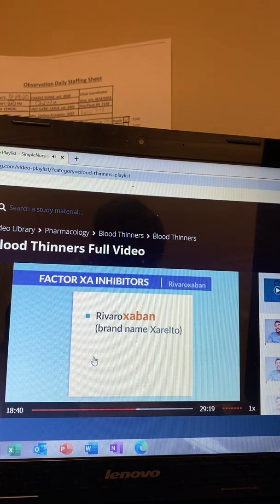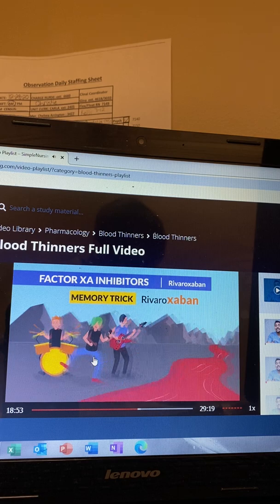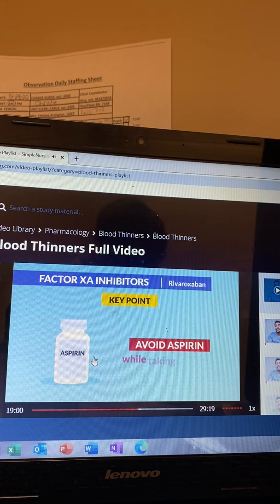Now, a new oral anticoagulant for atrial fibrillation patients, rivaroxaban. The brand name is Xarelto. So the memory trick for rivaroxaban, just think of a river rock band, because blood flows like a river. Now, the key point is we avoid aspirin with rivaroxaban while taking this medication.